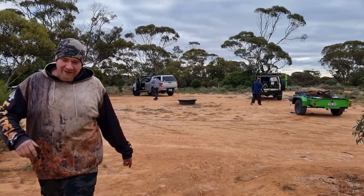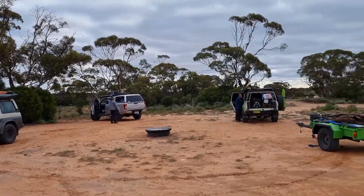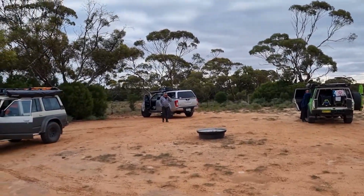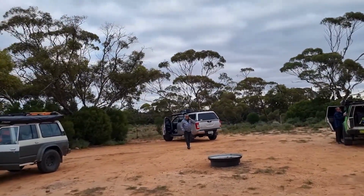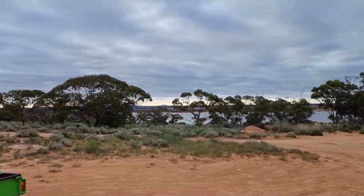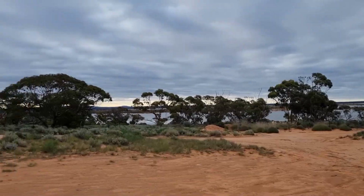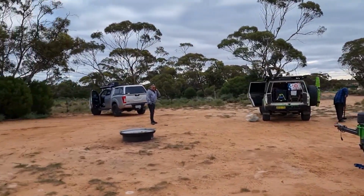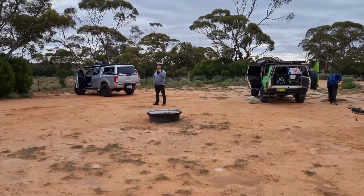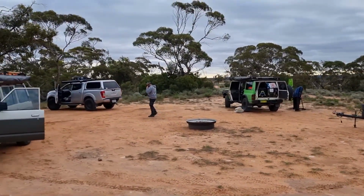Campsite 1, everybody, campsite 1. Troll made it here safe and sound. Green Machine made it here safe and sound. Simo's Nav made it here safe and sound. And there you go, this is our site. Look at that, it's a beautiful lake. So anyway, this is our campsite we've scored at Lake Gilles, the Lake Gilles Conservation Park.